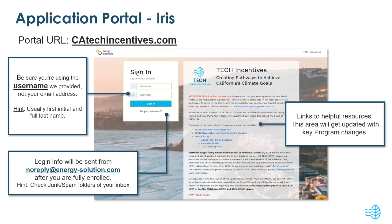Username provided, typically your first initial and full last name, example, J. Smith, and do not use your email address. For login troubleshooting, refer to the helpful resources and updates on key program changes located in the right-hand section of the portal or email tech.incentives@energy-solution.com for further support.